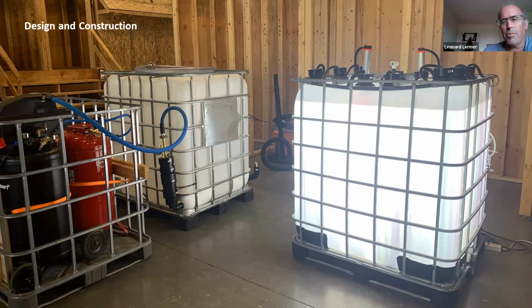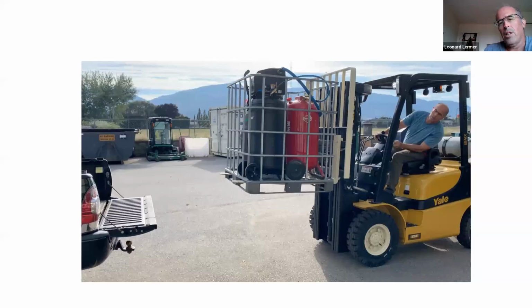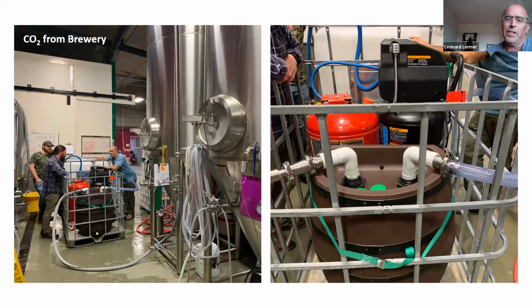The only thing we have to bring to the winery or the brewery right now is the 2 tanks that hold the compressor and the balloon. So we can easily move it with a forklift. My Toyota was able to take both of them. And this is what it looked like in the brewery itself. We just, again, use tri-clamps to put it through.